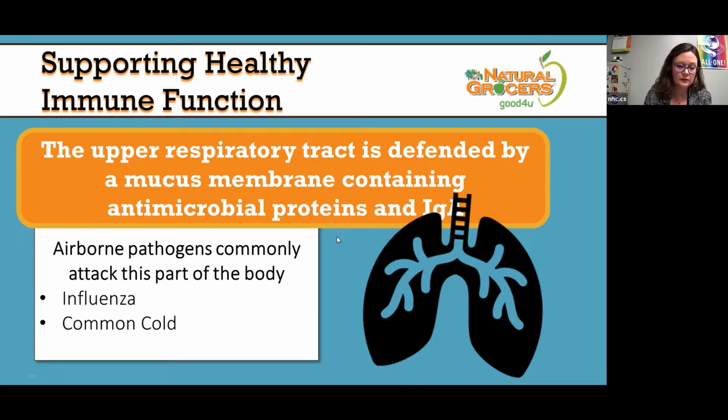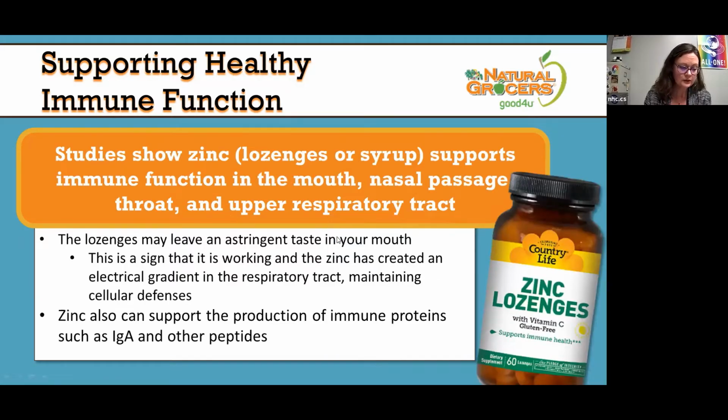So some of the things that you can do to help protect your respiratory tract are zinc. Zinc is really helpful for supporting the health of the immune system in the mouth, the nasal passage, the throat, and the upper respiratory tract. The mechanism by which zinc can influence the duration of the common cold is currently unknown, but the leading hypotheses include that zinc ions interfere with the charge and electrical current in the mouth and nose, and that makes those barriers harder to penetrate. Zinc also can boost normal immune function, and it can also support the production of immune proteins like secretory IgA and other peptides.